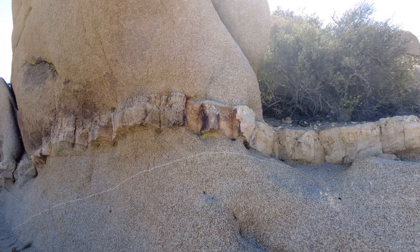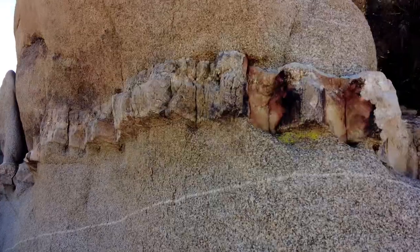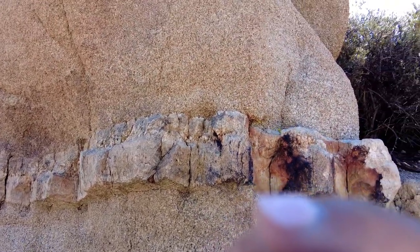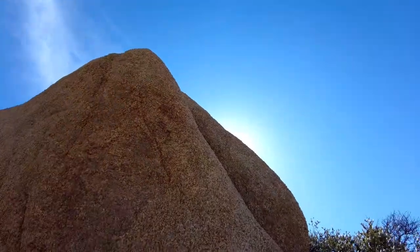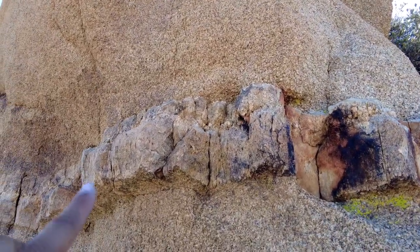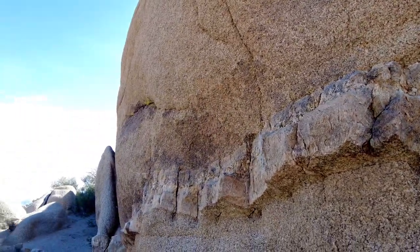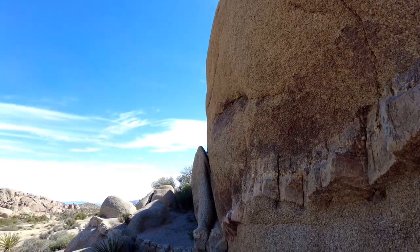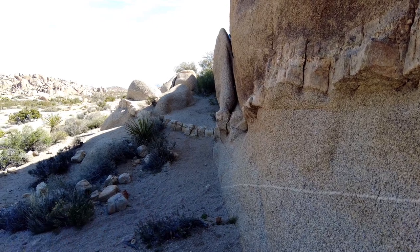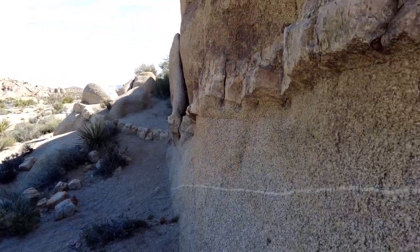When I was walking this way, I didn't notice this, but on the way back, look at this, really cool. This is a huge rock, way up there. It goes all along the edge. Let's see if I can get this in here. All right, there you go. It goes all along the edge, all the way over there. It's just built in. It's so crazy.